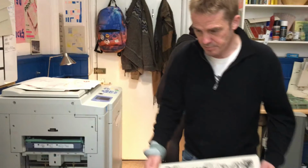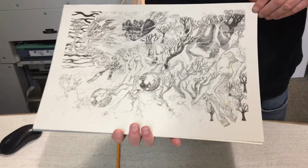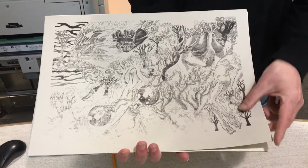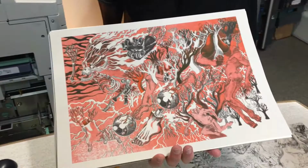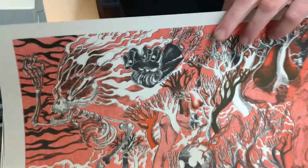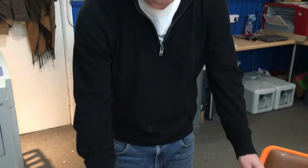So I'll just show you very quickly the printing style that we do. This is an example of a piece that we're working on at the moment by an artist called Nathaniel. We print one layer at a time, so this is the first layer. We will then let that dry and put it through to do the second layer, and we build up the colour layers one at a time, so that by the end we produce something like this. So very popular, like I say, with young comic artists.